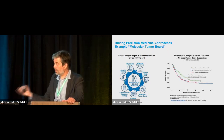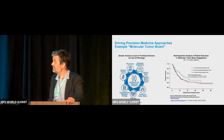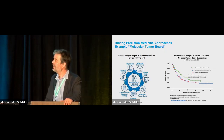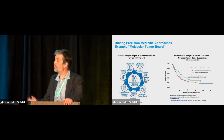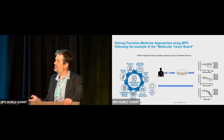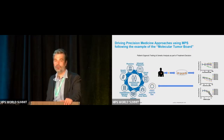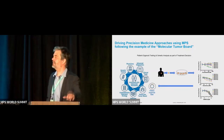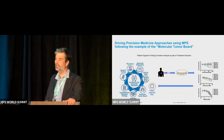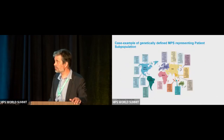And as you can see, physicians are well advised to make use of that. This is from a recent review showing that if the team follows only the physician's recommendation for treatment, the chances for survival of the patients are significantly lower compared to what the molecular tumor board is proposing. So if we're successful here, we would like to have a seat at that table and add patient organoid data, so that in a holistic assessment of the individual patient it can contribute to more tailored approaches. This is what's currently ongoing.